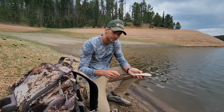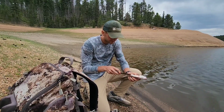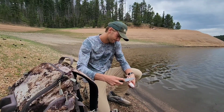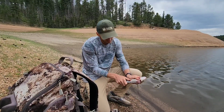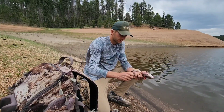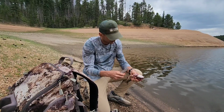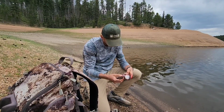Then I'm gonna insert my knife right where this poop comes out and follow that up through the belly and into the chin. And I'll connect those two cuts. Okay. And then I'll remove these two fins here. Make sure I get that bone out of there. All right.